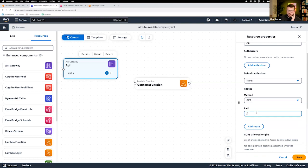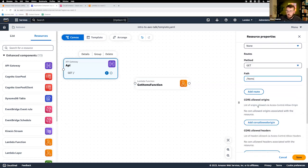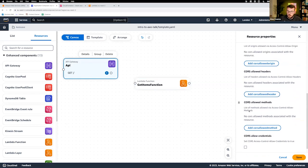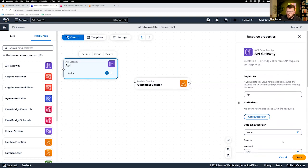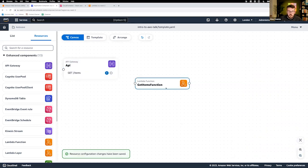So we're going to start off with a GET one, and we're going to set the path to be /items. So our API will be whatever the start of our API is, /items, and we will then get back the contents or whatever is returned from this Lambda function. So we are going to just create this and not change anything else.